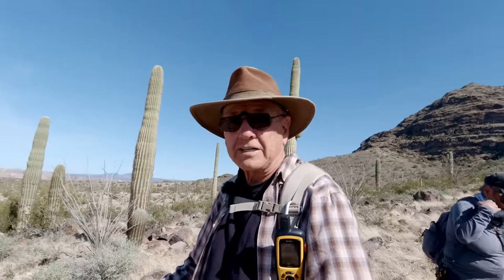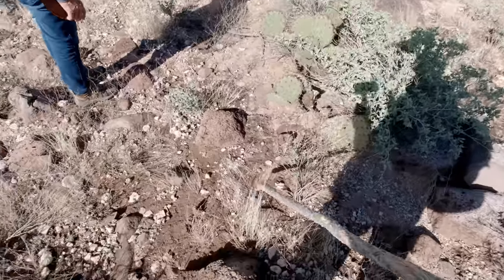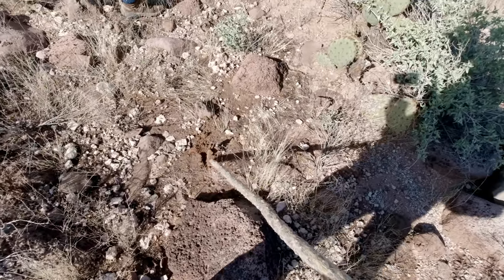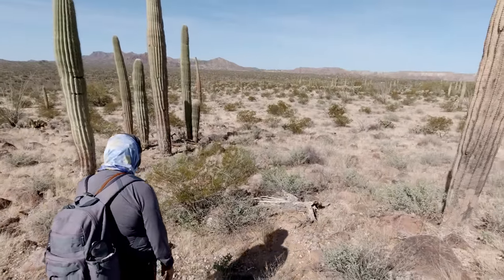Now we're going to work our way back down again and maybe make our way back to camp. We'll see, though, because we're taking a different route. Yeah, prickly pear. And right here, it's muddy, really muddy. So probably if you dug down right here, you could get water, but you'd have to dig down a ways. But that's probably why all these cactus are just loving this area.